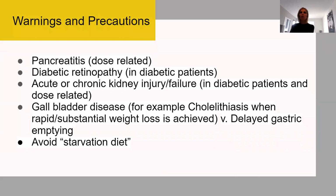Some other warnings and precautions, I guess you could say. Anyone who has pancreatitis, diabetic retinopathy, any issues with their kidneys, or gallbladder disease. And I added this precaution because anyone that decides to do this with us, obviously we're going to be educating you on so many different things.